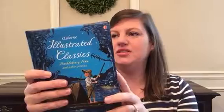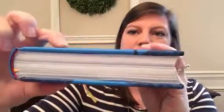My favorites, I'm sneaking in on Kim's favorites, are our illustrated books. This is our newest illustrated classics, Huckleberry Finn and Other Stories. But these books, I want to show you, it's a hardback, but it's almost like a pillow top cover. It has a great bookmark ribbon that goes with it. But these are some of my favorite books.